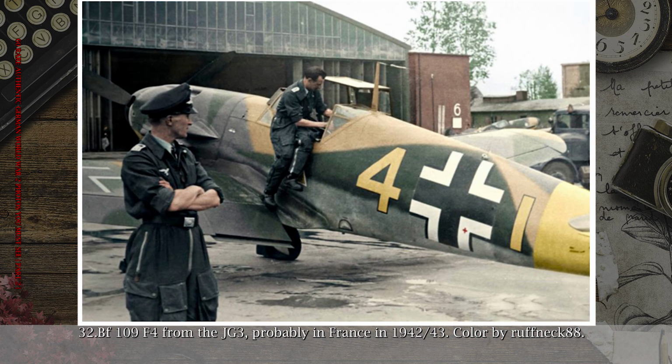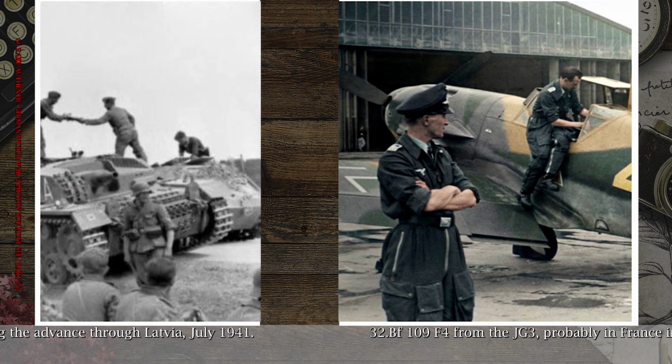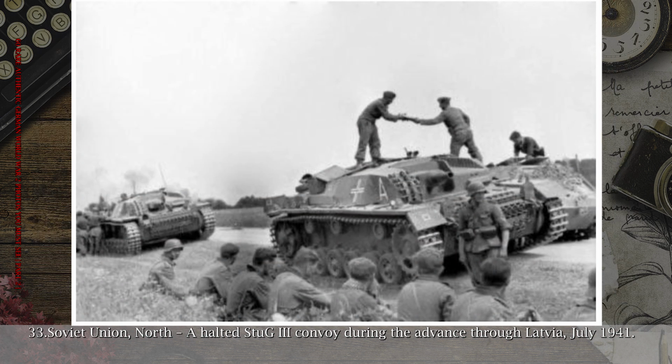32. Bf-109 F4 from the JG3, probably in France in 1942–43. Color by Roughneck 88. 33. Soviet Union, North, a halted StuG III convoy during the advance through Latvia, July 1941.